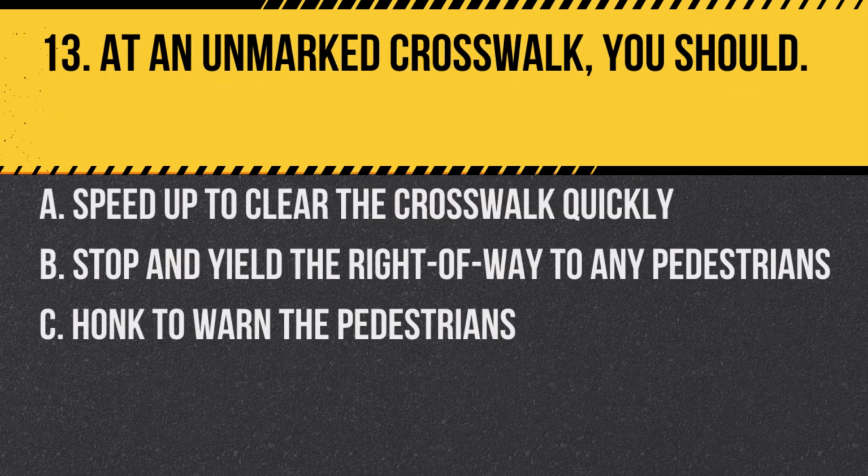Question 13. At an unmarked crosswalk, you should A. Speed up to clear the crosswalk quickly. B. Stop and yield the right-of-way to any pedestrians. C. Honk to warn the pedestrians. Answer B. Stop and yield the right of way to any pedestrians. Drivers should always be cautious at crosswalks.